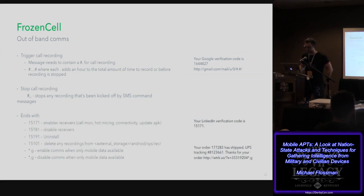And there are a number of other capabilities that can be triggered via SMS. So if SMSs end in certain numbers, that can enable and disable certain receivers or certain functionality.